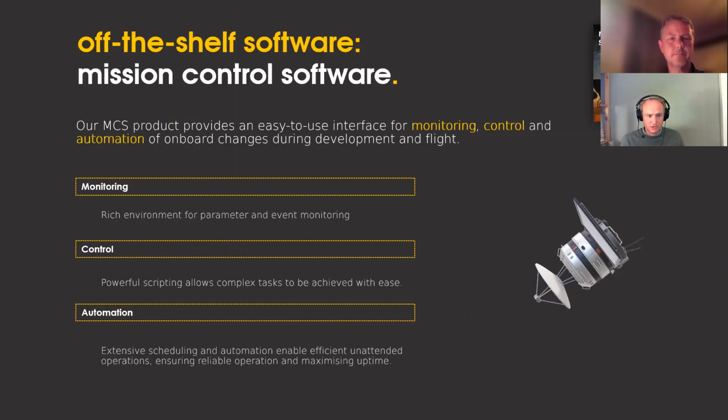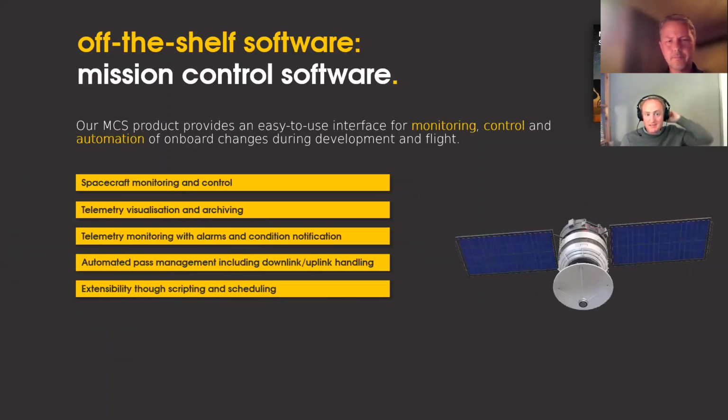So the mission control software will fulfill all of the basic needs that you need for operating a mission, covering your monitoring and control needs. It has a fully featured UI to allow telemetry visualization and archiving. You can monitor telemetry and set up alarms to warn you when telemetry is indicating potential failure scenarios. You can automate passes, and there's an extensive scripting interface which you can then use for scheduled passes and automated passes to allow unattended operations for your satellites.